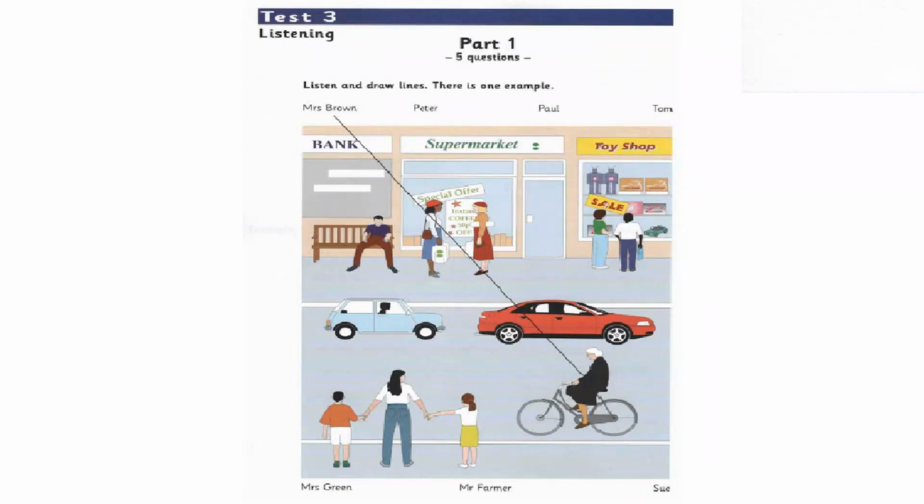5. Is that Sue? Where? Walking with the two children. Oh, yes, that's Sue. But who are the children? I think they're her cousins. Now listen to Part 1 again.